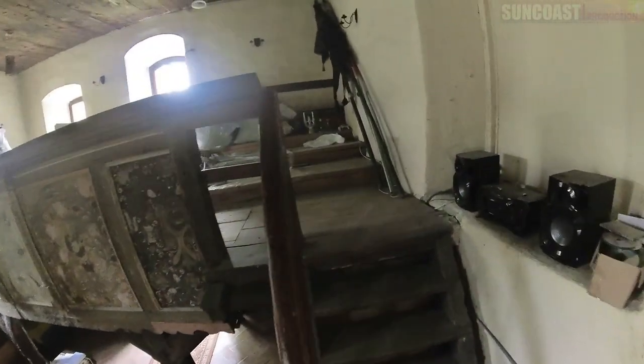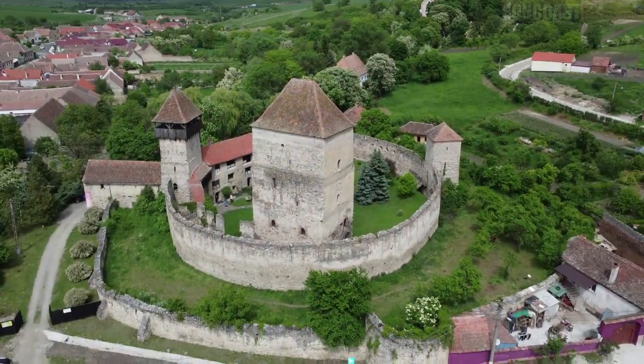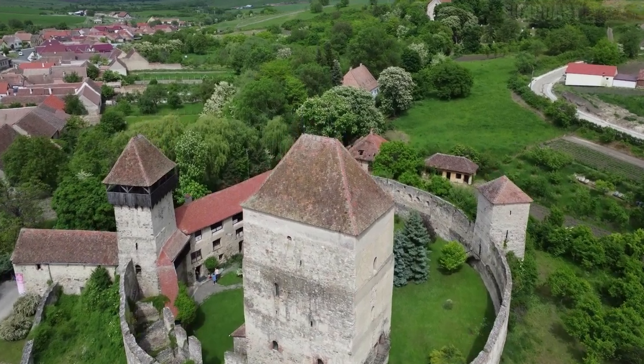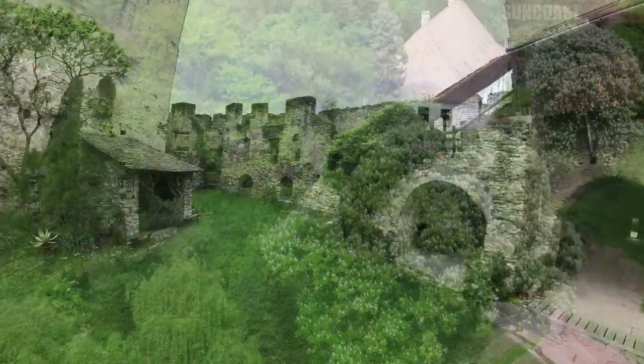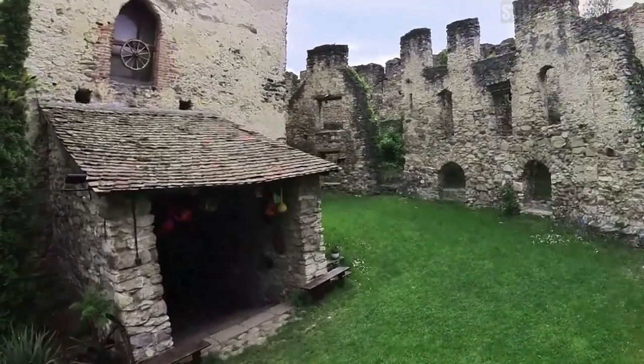In 1599, Câlnic was pillaged by the armies of Michael the Brave, who was king of Wallachia, and the fortress was emptied. Michael won the Battle of Schellenbar against Andrew Bathory and soon entered Alba Iulia, becoming the imperial governor, the de facto ruler of Transylvania under the Habsburgs.